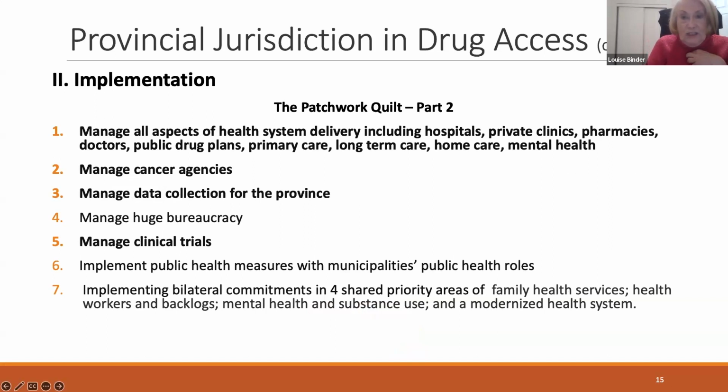They manage the cancer agencies where there are discrete cancer agencies. They manage data for their province. They manage a huge bureaucracy. They manage clinical trials, and they implement public health measures. And now number 7 is new. They are going to be implementing these bilateral agreements in these 4 shared priority areas as of February 2023. So that's the implementation piece.